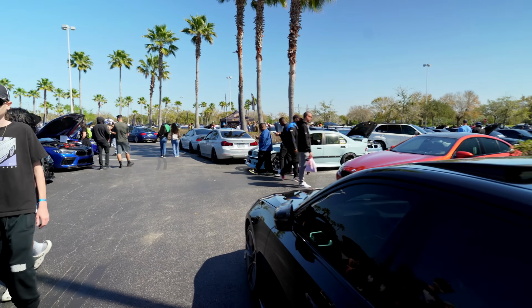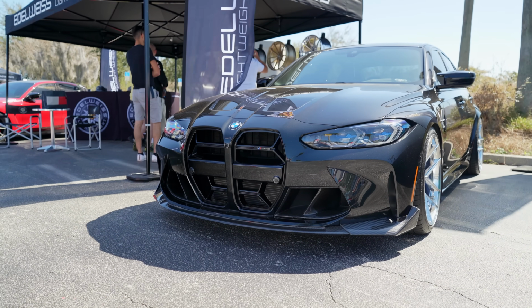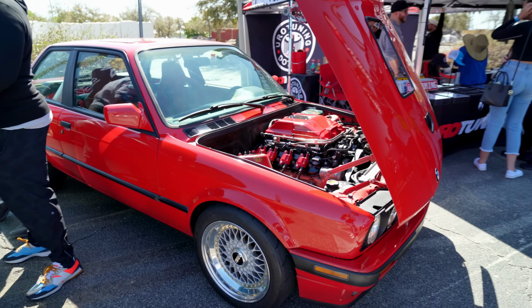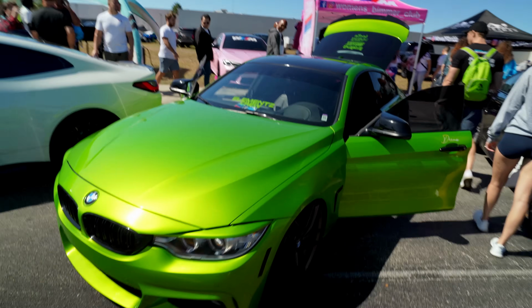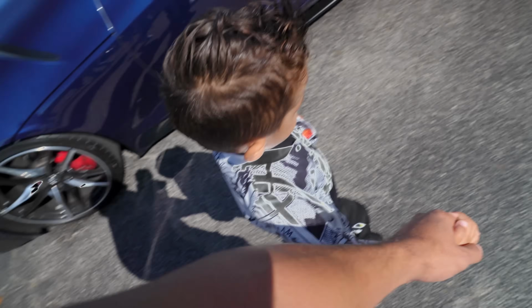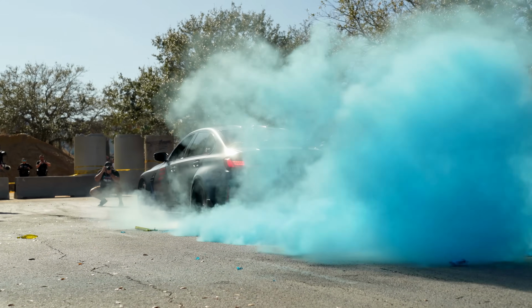This is Bimmer Invasion 2023, an event tightly packed with some of the coolest BMW builds across the country. Whether you're into classics, modern, stance, performance, wagons, and even pickups, you'll find them all here. I'm Christian, and I was fortunate enough to have a booth to display some of my personal cars, meet some of my viewers, and sell some killer merch. Most importantly, I wanted to take you guys along for the journey and show off some of the highlights of the event.